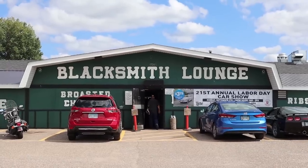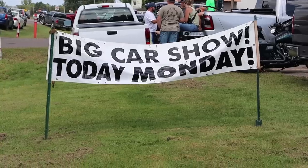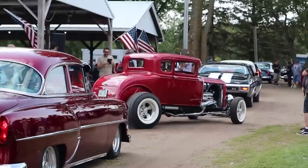Today we're in Hugo, Minnesota at the Blacksmith Lounge and Broaster. It always smells amazing at this show, by the way, because of that. At their Labor Day car show. Tons of cars at this show. This is the biggest that this show's ever been.